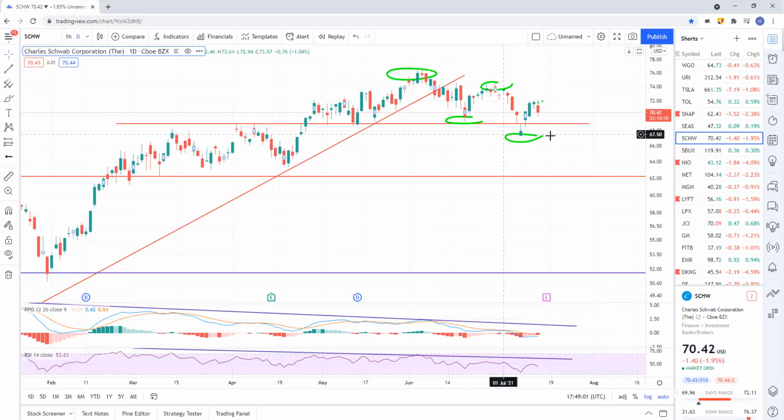And then as the downtrend becomes obvious, that's where you see the selling start to increase. So we're kind of in that area now on a lot of these trades where it's starting to become obvious that there's a downtrend, but not quite there yet. We're working our way lower. I expect the selling to increase over time.